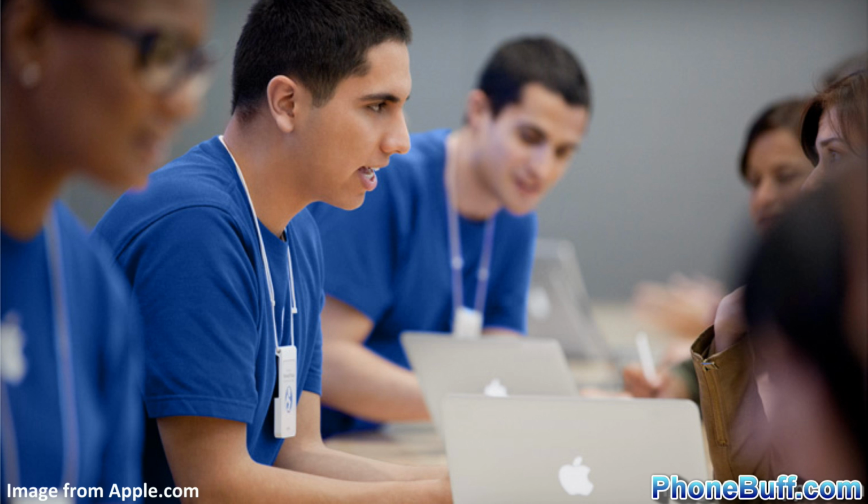24. Unlike with the Galaxy S3, you can get support for your iPhone 5 from people who are trained specifically for it at your nearest Apple store out of the almost 400 locations worldwide.